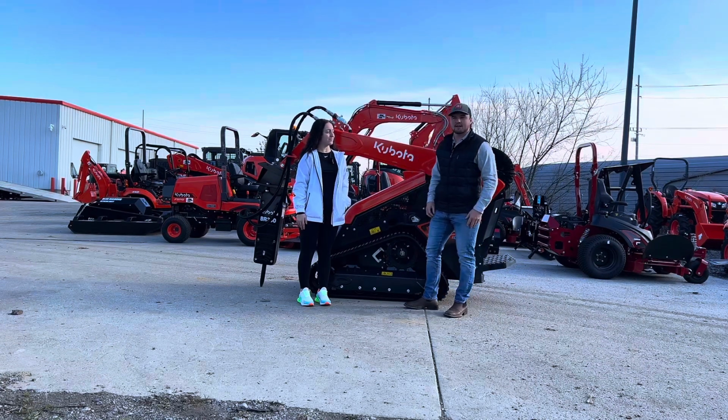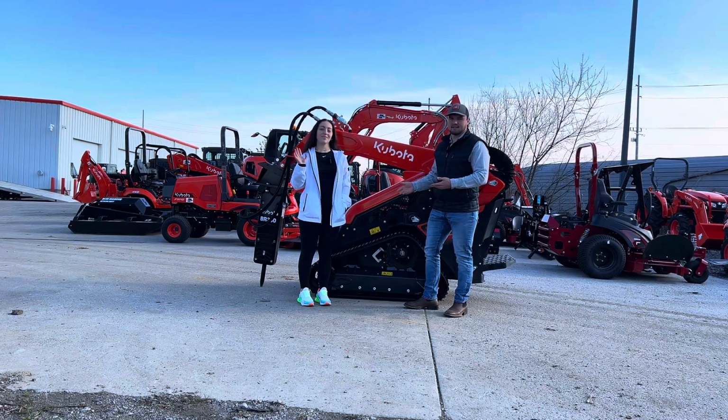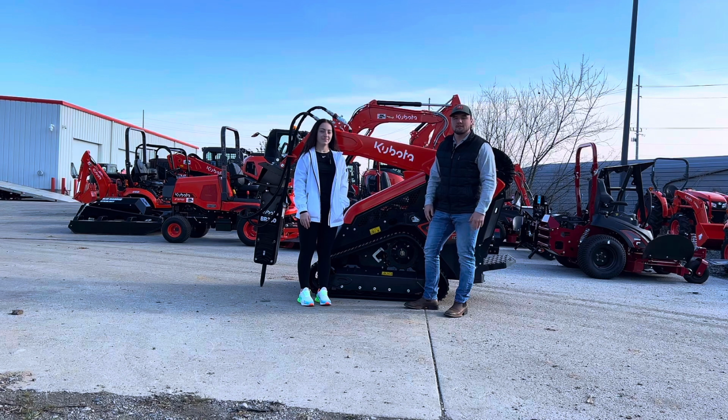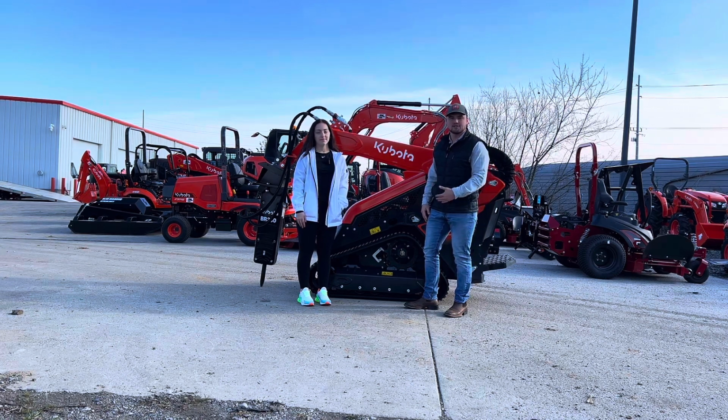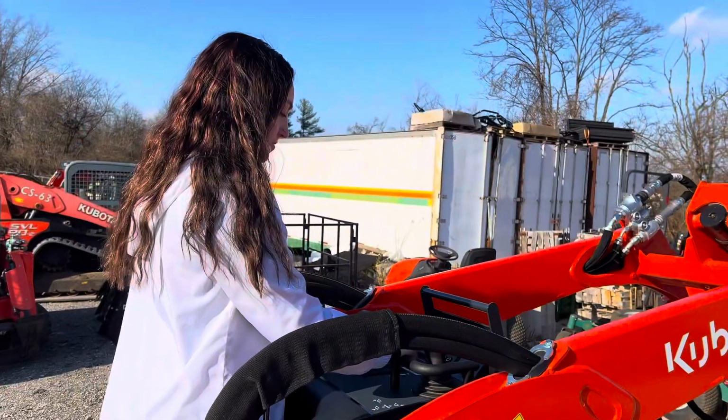Alrighty, guys. So I got a guest right here with me. Hi, I'm Riley. And Riley here is going to show us a few features of this SCL 1000 and show us some action shots of this SCL working.